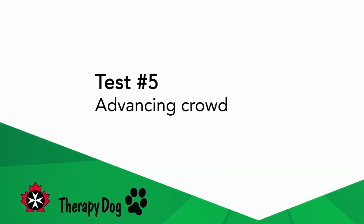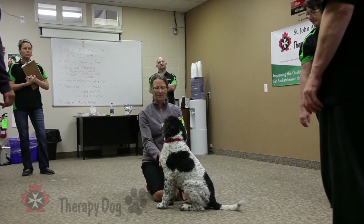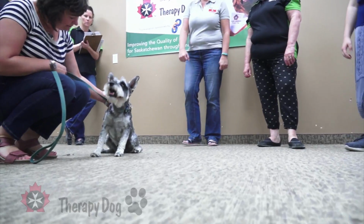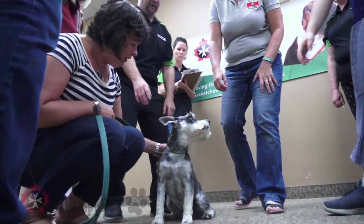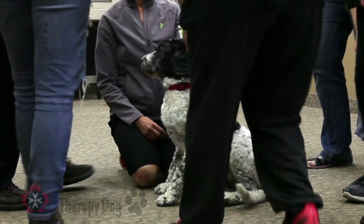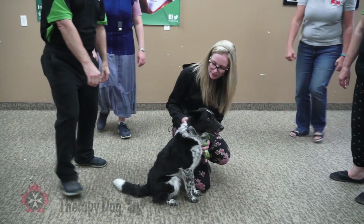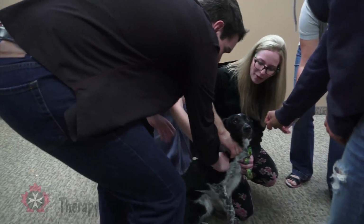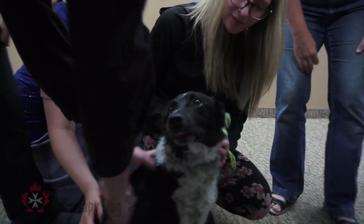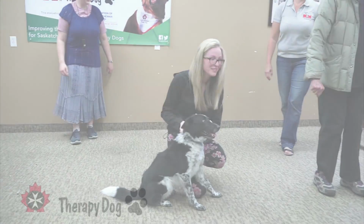Test number 5, advancing crowd. The handler and the dog will stand in the middle of a circle of volunteers. Upon command, the volunteers will advance toward the dog with their arms outstretched and fists closed. The volunteers will move in a friendly, non-threatening manner. All dogs should remain on the ground for this exercise. The handler may choose to kneel close to the dog to relax the dog throughout the exercise. As always, the handler may keep a hand on the dog's collar for greater control.